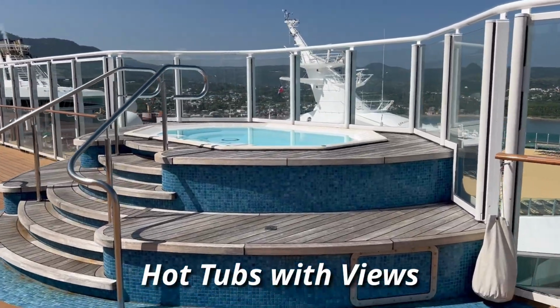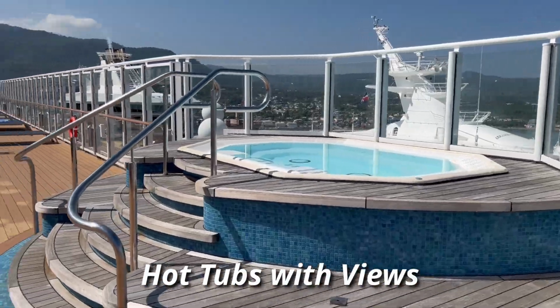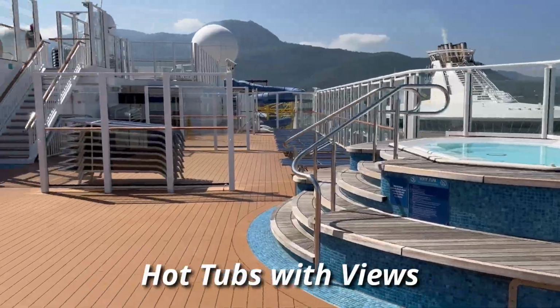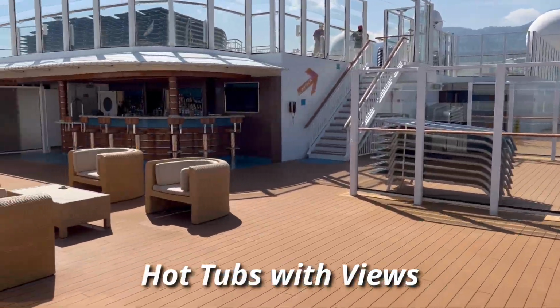And then up on deck 19 in the public area, you've got these 2 huge hot tubs that are cantilevered off the side of the ship. On port days, it's hardly used at all, and it's right next to this bar.